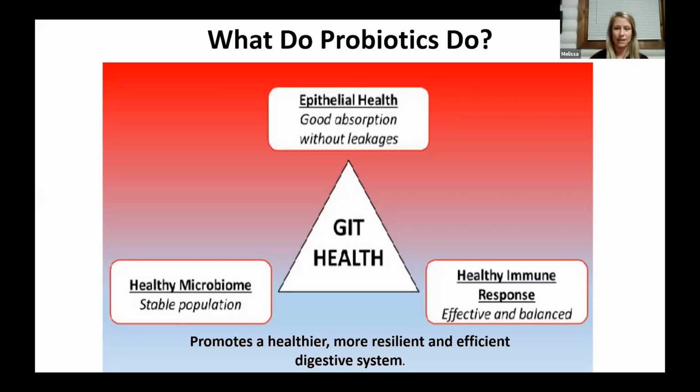So what do probiotics do? They affect all 3 pillars of gut health. Those are having a healthy microbiome in the rumen all the way out to the large intestine, as well as epithelial health in those intestines. You want good absorption without leaky gut issues, and help with reducing inflammation. Also, it's a large portion of the immune system, and you really want a healthy immune response, and beneficial bacteria can really help with all 3 of those pillars.